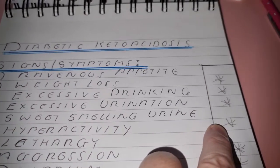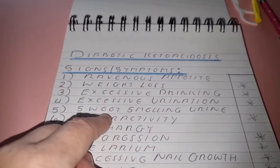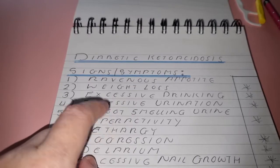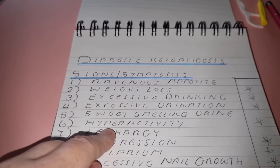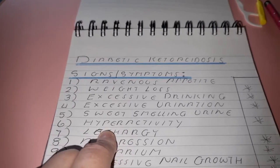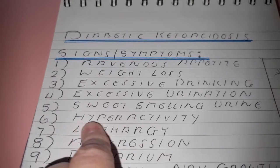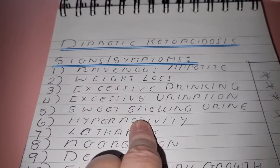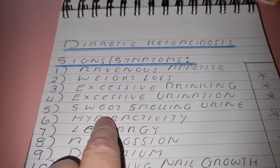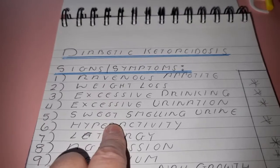Hyperactivity. Now, she definitely had that. This is the one which I suspected was neurological, because she had that from day one. If you remember, guys, I said, oh, this one's really hyper. And she had delirium with it as well, which I'll come to in a minute. So hyperactivity was one of the very first signs, which you could never connect to diabetes at the beginning.